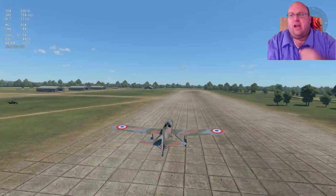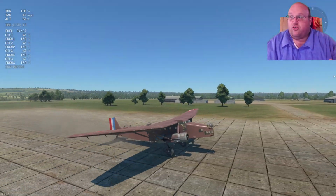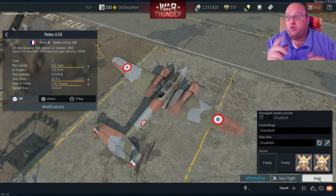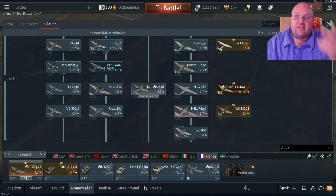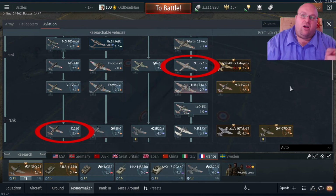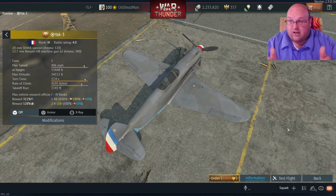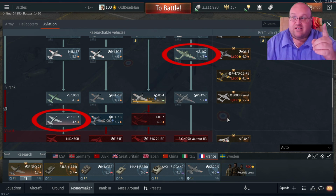Over in France, we have the Potez D510 going from 1.3 to 1.7, the F222.2 going from 1.7 to 2.0, the Martin 167A3 going from 2.3 to 2.0, the Potez 630 from 2.0 to 2.3, the MB 174A3 going from 2.7 to 2.3, the NC 223.3 going from 2.7 to 3.0, along with the D520, the MB 157 going from 3.3 to 3.7, the Yak 3 going from 4.0 to 4.3, the VB 10-02 going from 4.3 to 4.7, along with the MB 160 62 as well.